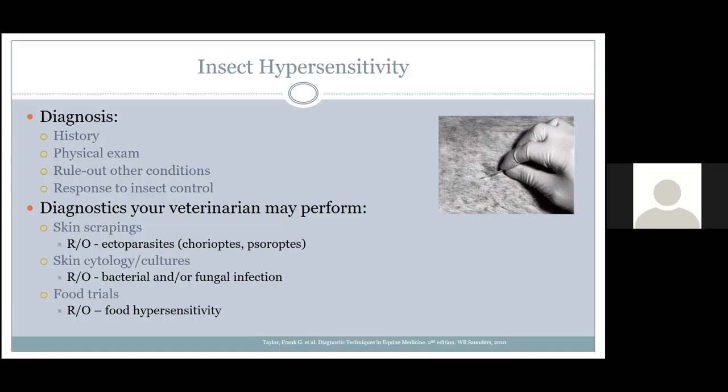And then food trials, those are tough to do, but when you've ruled out the easy things and you've ruled out insect hypersensitivity and the horse is still having really itchy skin and or recurrent wheals that are itchy and bothersome because of their continued recurrence, then we'll often use food trials in those horses and try to determine what they're sensitive to. That is quite difficult to determine sometimes, but that's how we have to back into that diagnosis.